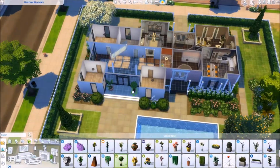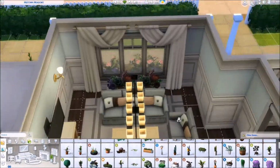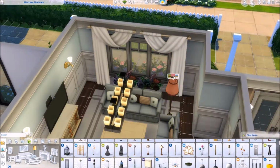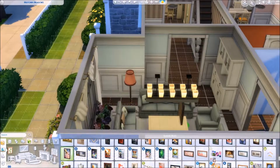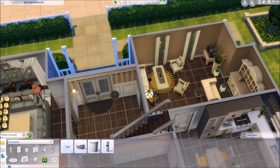I haven't even bought the toddler stuff pack. I just felt like, no. Toddlers are annoying. They're not worthy of their own playground. No.